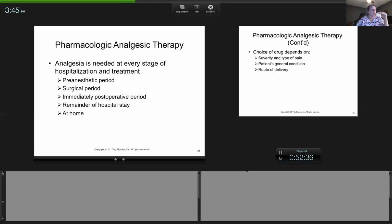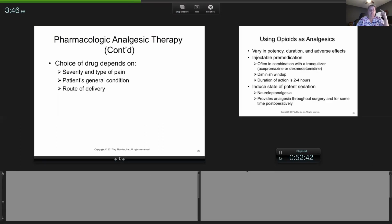What we send home is going to heavily depend on what kind of pain the animal has, what is their condition, and then how are we going to give it. This is important, and I promise there'll be some kind of question about this on the test, because I'm not going to send home the same pain meds for a spay that I send home for a post-op femur fracture. If a dog breaks a bone, that's a lot different than an animal being spayed. Both are painful, but the level of pain they're feeling is different.